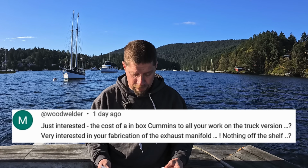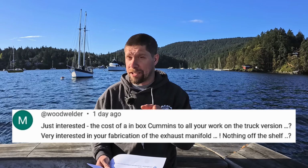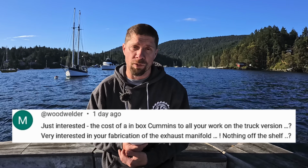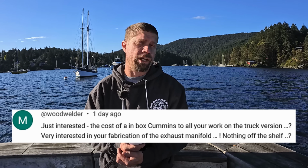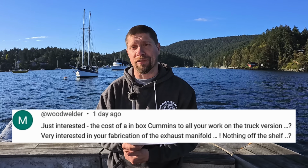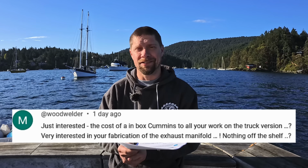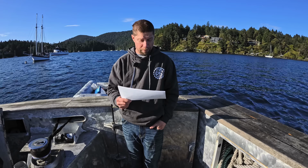And then very interested in your fabrication of the exhaust manifold. Nothing off the shelf, question mark. Actually, I did mention in there that we ended up going with OEM marine exhaust manifolds from a QSB slimline version because that project turned into an absolute nightmare. I wasn't happy with any of it, and I am not ashamed to admit that that was a huge mistake and waste of time. So yes, we did go with an out-of-the-box solution for that one, and it hurt because they were stupid expensive.